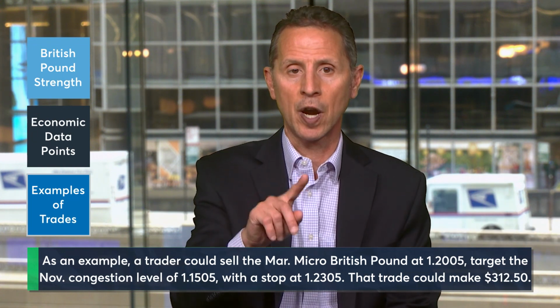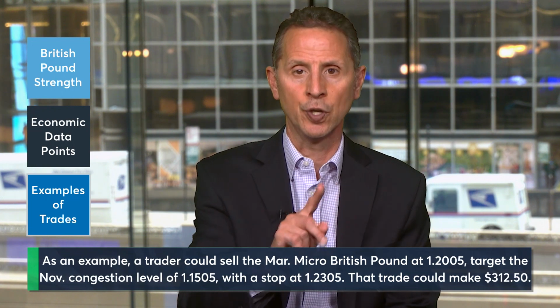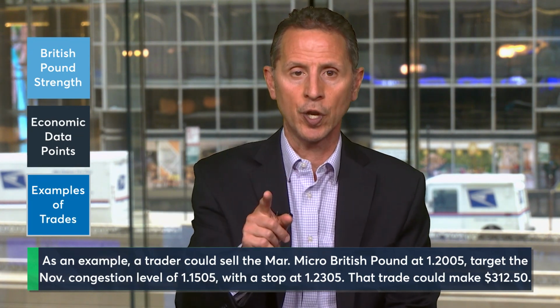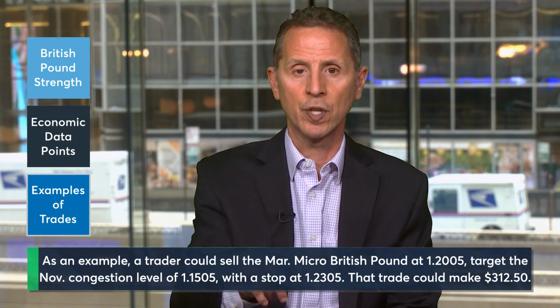1.2005 and targeting a move to the November congestion area of 1.1505. A stop for this trade could be placed above at 1.2305. Now, this trade could make $312.50 if your target is reached and risks $187.50 if you're stopped out of your level.